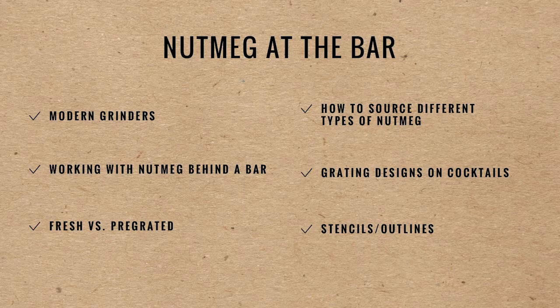this is basically just to do with modern grinders. There are quite a few different types of grinders. You've got grinders that are like a pepper mill grinder. You've got grinders that would be quite similar to this guy, the microplane. So this would be the one that we, obviously not this big, but this would be the one that we would use quite a lot at Dead Rabbit. That would be the perfect size.